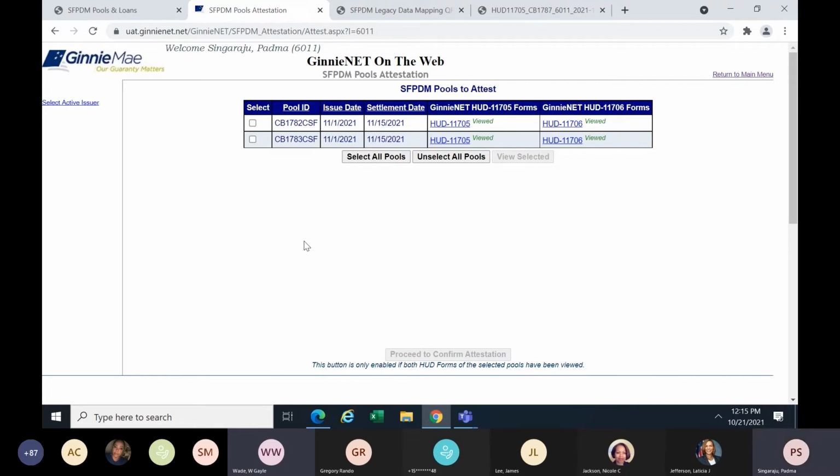Padma? Sure. So the authorized signer is now required to view the forms, the GenieNet version of the forms that the custodian will be viewing at the time of certification. And that can be done by selecting the pools that you would like to attest. Again, the bulk feature is available. You could select individual pools that you would like to submit, multiple pools, or you could select all pools in one go by using this button. However you decide to select your pools, after selecting the pools, the View Selected button will now be enabled. I have selected multiple pools to be attested in one single attestation.